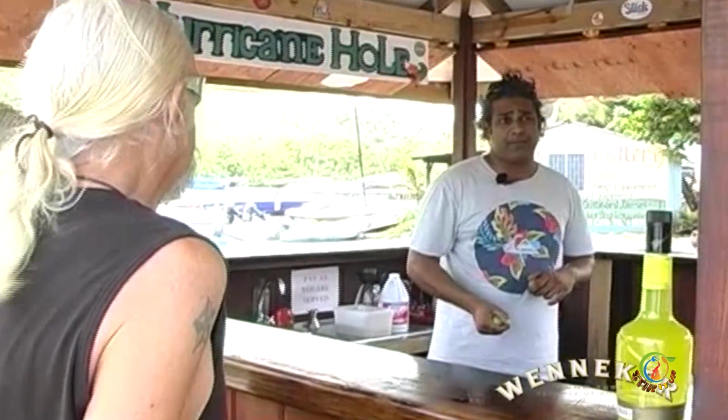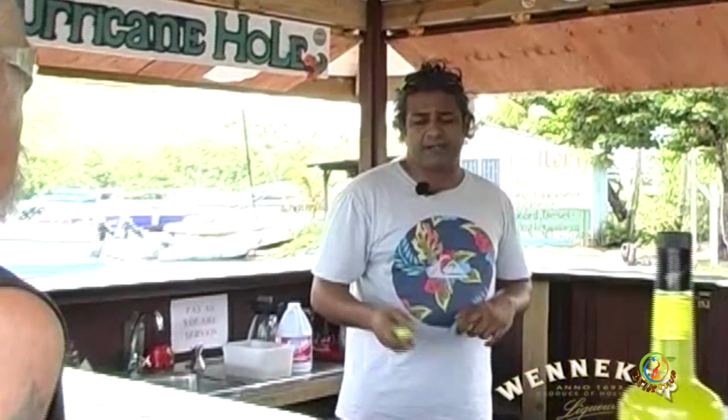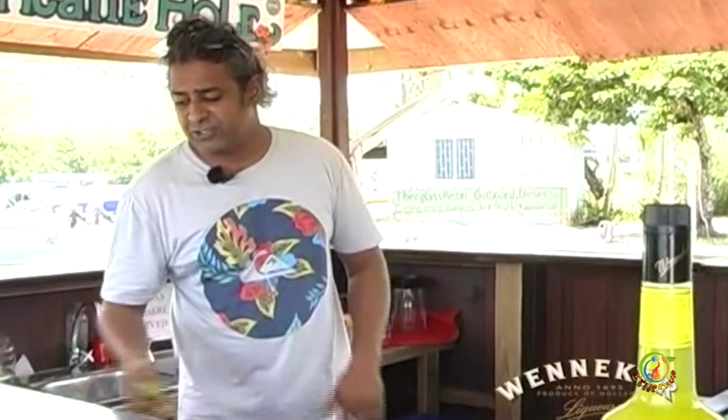Our first cocktail is a Coco Loco. That's the one that incorporates coconut rum, a little bit of pineapple juice, and my favorite ingredient, lime. The other one is going to be our version of a Tropical Lich, which is something I learned in some of the different islands like Barbados and Antigua, where they're very popular. So we're going to get started.